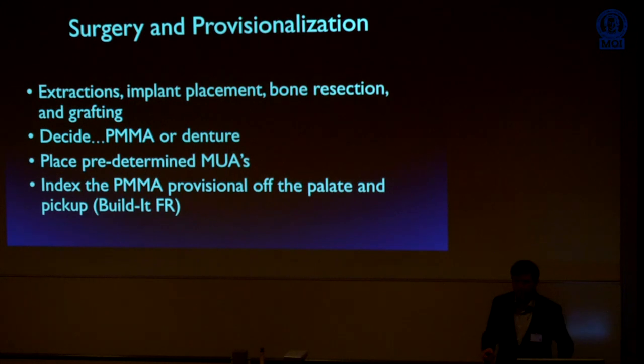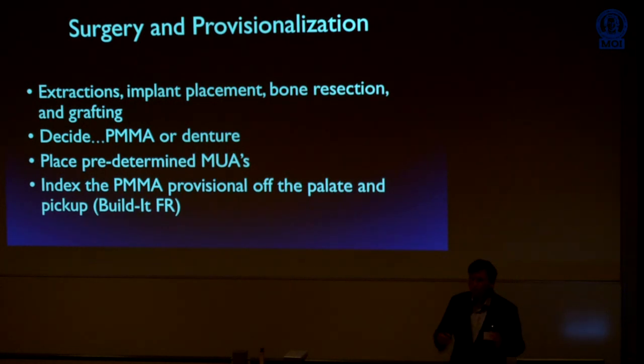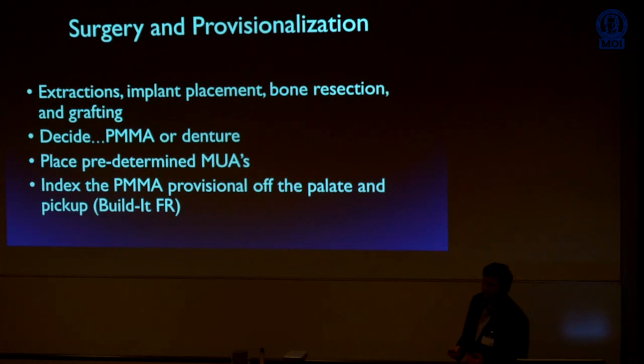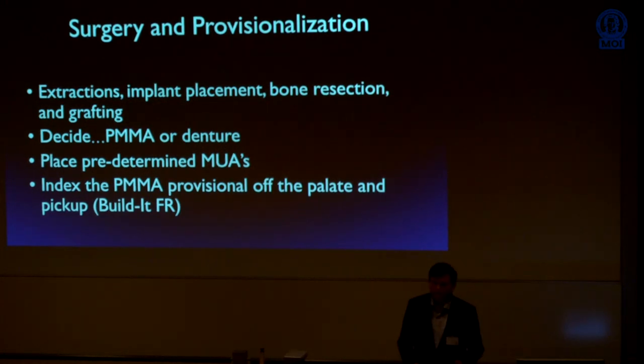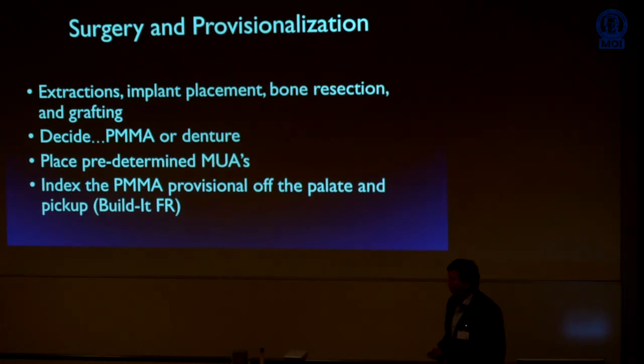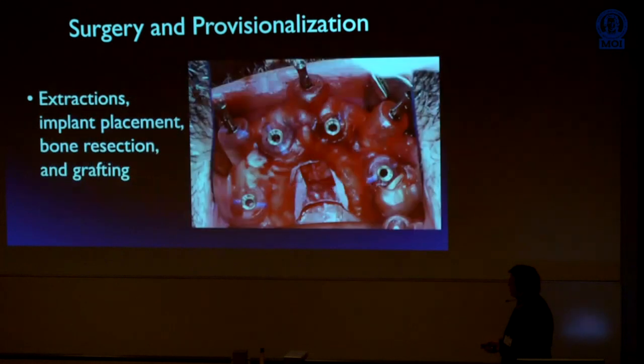This is a step which in the conventional workflow I'd always struggle with, because I'd get 30 or 40 multi-unit abutments in a box, and I'd just choose the ones that seemed like the ones I'd want to use. There's a lot of trial and error, but with this, I come into surgery knowing that I'm going to use a 17-degree multi-unit abutment that's 2.5 millimeters tall. So that's all worked out beforehand. Then that PMMA provisional is indexed off the palate, and I pick up the temp cylinders. I use Build-it FR because I find it has a great dual cure property. There are other materials that you can use as well.